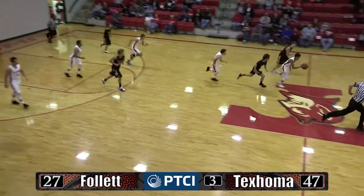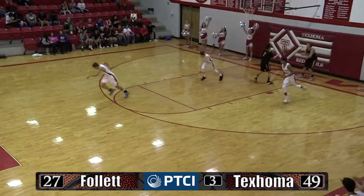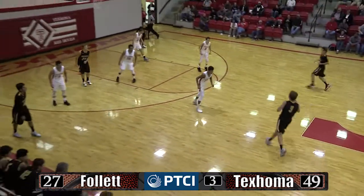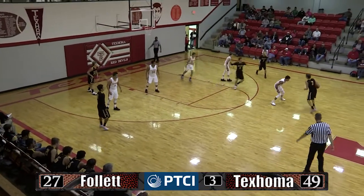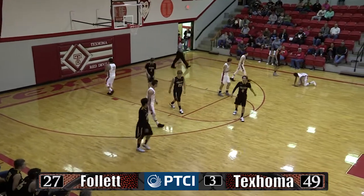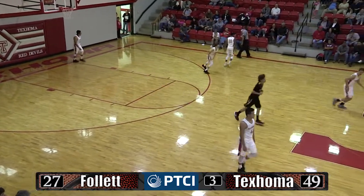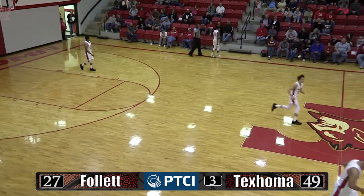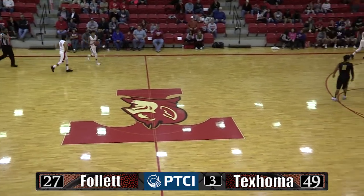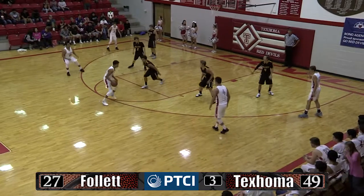Ball tipped away and stolen by Gideon. He'll take it all the way to the other end for the layup. It's good. Eric Gideon now with 7 points, 49-27. Texhoma leads, 3:40 left to play. Hard foul. That's going to be an offensive foul on Jared Sean. Tried to set the screen, but went into him hard on that one. That's his first, team second. 3.5 left, third quarter.